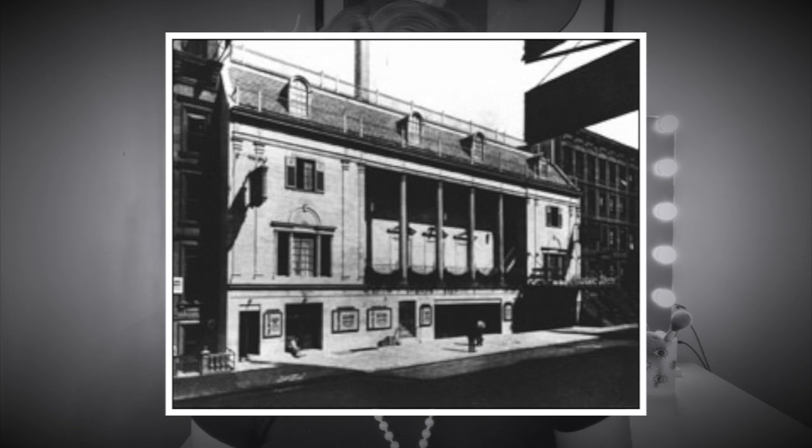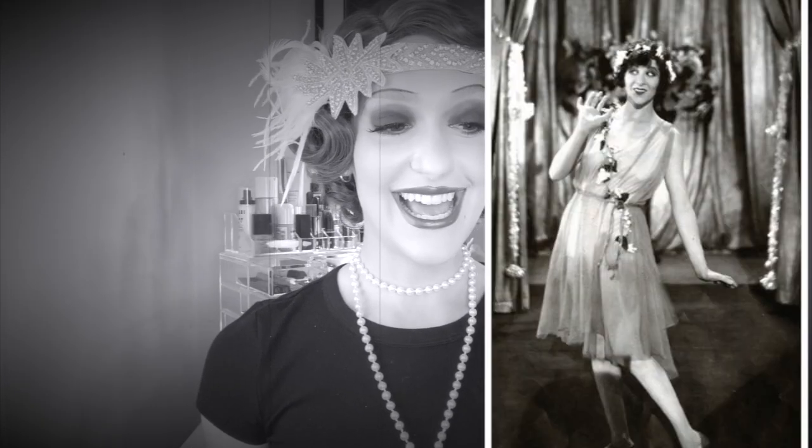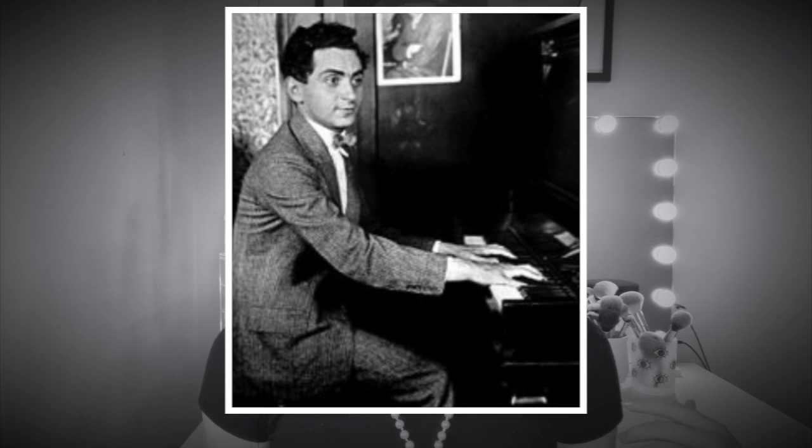amazing performers of the time like Charlotte Greenwood, John Steele, Grace Moore, and Fanny Brice. And Irving Berlin also starred in the show and sang all of his songs. And the opening number was sung by 8 chorus girls, and they performed the song 8 Little Notes.